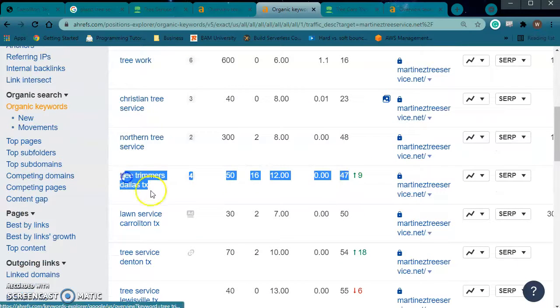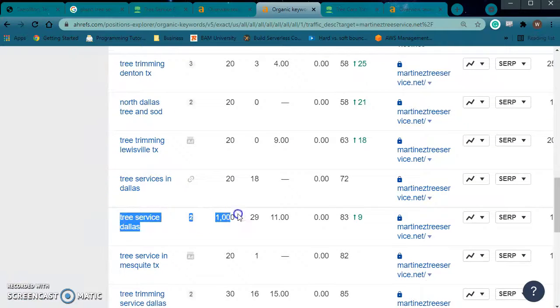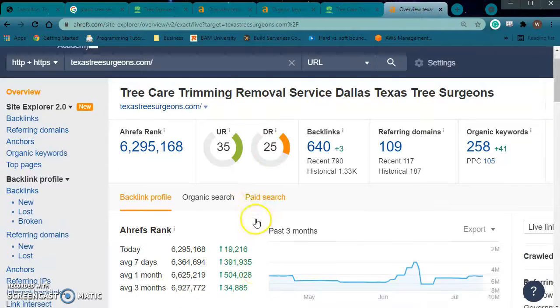So I do want to mention here, going for Dallas, although you will find, look at that volume, 1,000. It'd be amazing to get that volume. But when you start talking about Dallas, you start realizing that the keywords there are very competitive. I want to show you what the top site for Dallas Tree Services is.